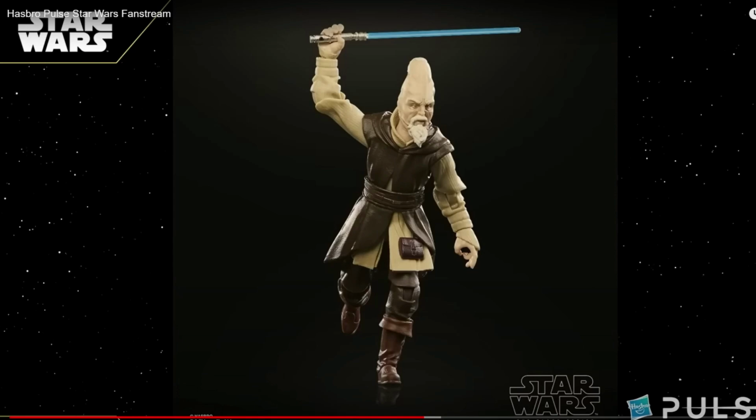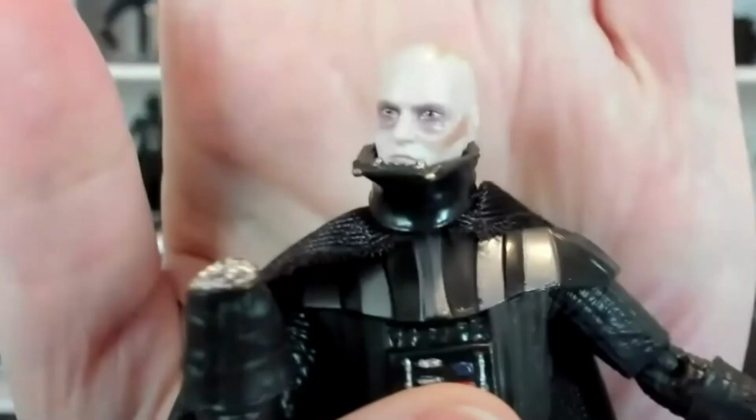This is a much needed figure, especially so close to the Attack of the Clones 20th anniversary. And I'm glad we finally have this guy now. And I've been waiting so long to see what he looks like. He looks pretty cool. And hopefully I'll be able to pick him up soon.